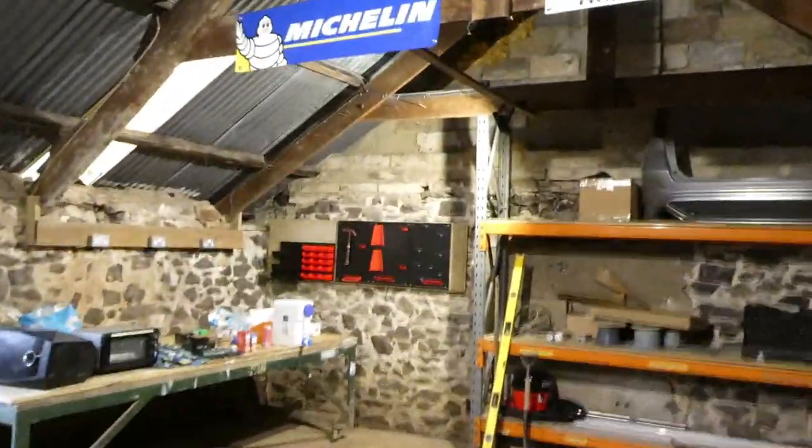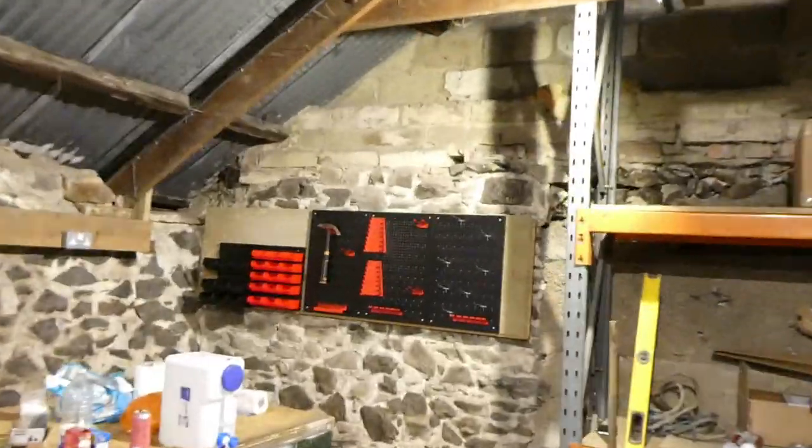Alright, peeps, what's going on? We're getting there. We're down here. Looking pretty good already. A lot more tidying. Chrissy's put all this up over here in the corner. This has all been cut up and made into a big L-shaped bench in that corner.